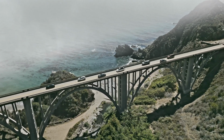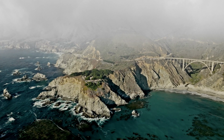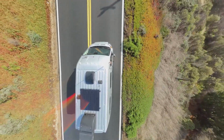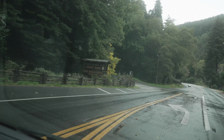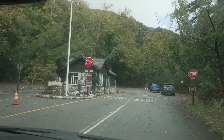Oh, I'm looking so forward to this trip. I think it's been about 40 years since I've been here. So a long time, many memories for both of us. It's really gonna be fun. There we are, driving down the road. Yay, we're in the park.